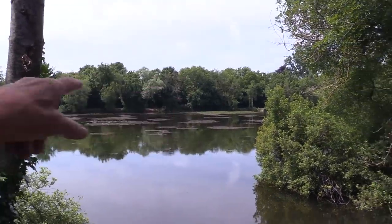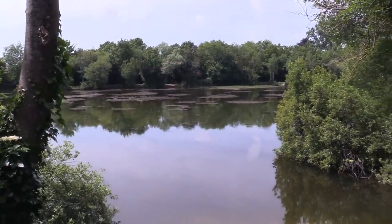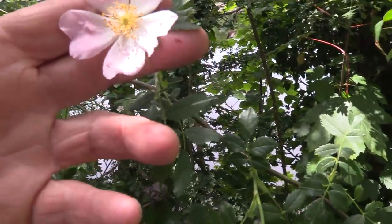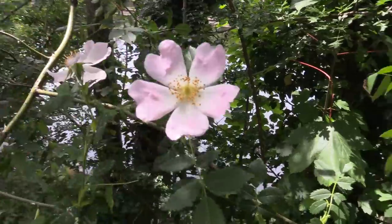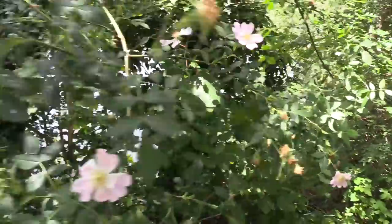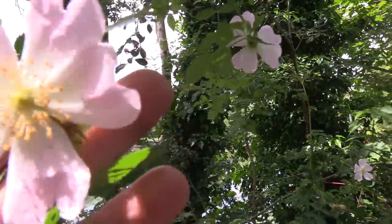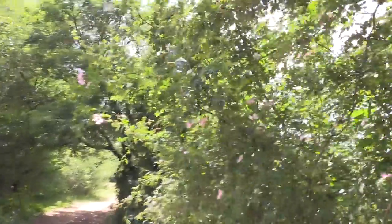I imagine the tents are going to be in the weed beds. Now, what do you call these? A wild rose, or is that a dog rose? Experts out there, tell me. Look at these. Beautiful. Just growing wild.